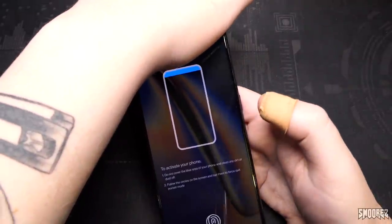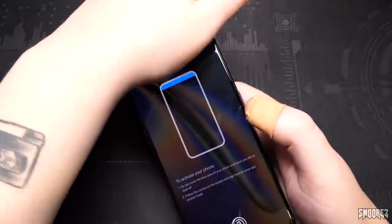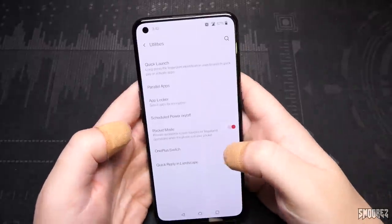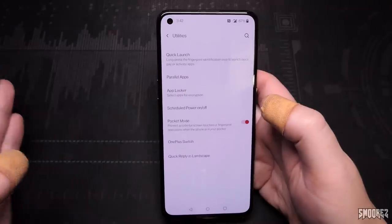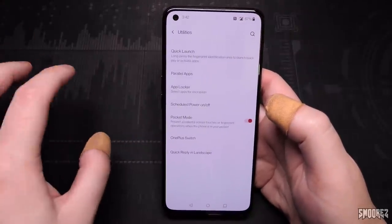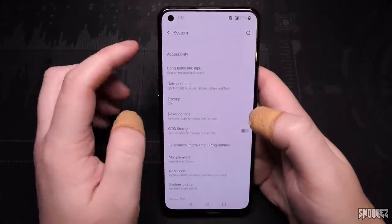There we go, pocket mode. So if the sensors are blocked, then it will do, well, sometimes it will. There you go. Sometimes it'll just do that, and then you have to press a button to unlock the phone. We do have OnePlus Switch, so if you have an older OnePlus device or another brand, you can use the OnePlus Switch application to transfer all your information from one phone to another one, and we have Quick Reply in Landscape as well. In System, we have Accessibility.